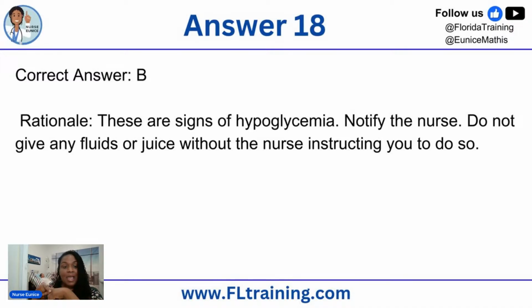You can't anticipate my order. My order came from the doctor. And if this patient's unable to swallow because their blood sugar is so low, I may have to start an IV and give them intravenous dextrose. So, yes, the shakiness and confusion was a sign of hypoglycemia. Hypo prefix, low. Glycemia refers to the level of sugar within the blood, so the blood sugar. If you notice this, you're going to notify the nurse. Usually the nurse will tell you to get the glucometer to do the finger stick so that we can get a bedside sample to figure out what their blood sugars are. And then based off of that reading and the patient's presentation, your nurse will tell you if juice is needed. Because if the patient is unresponsive, we're not giving them juice. We're giving them something in their IV instead.